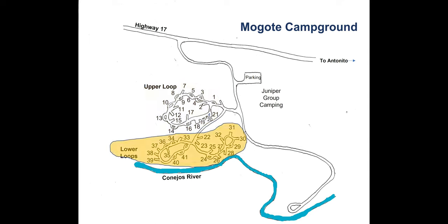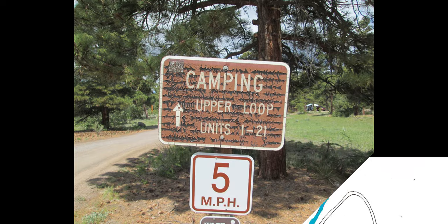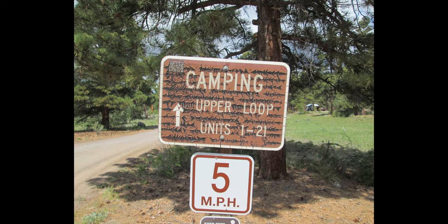The lower loop is organized into two loops with a total of 19 campsites, 9 of which are pull-throughs. Several campsites are along the Conejos River. Mogote also offers a group camping area. Now let's take a drive-through look at Mogote's upper loop.